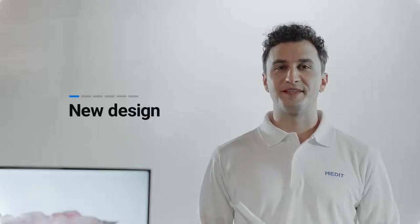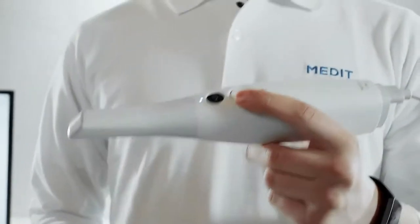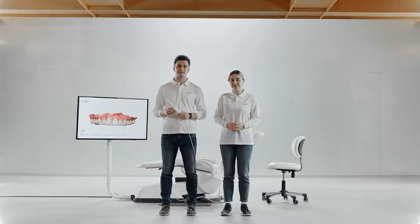First off, as you can see, the overall design is slimmer. It's a real featherweight. I can grip it comfortably, just like this. And when you turn on the scanner, the handpiece will vibrate slightly to let you know it's ready to scan.